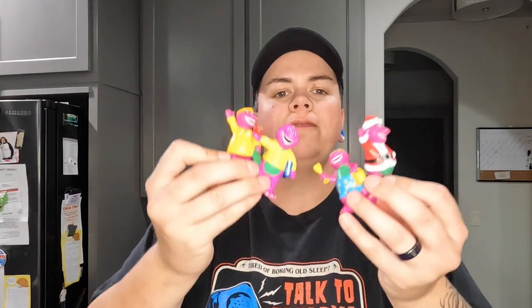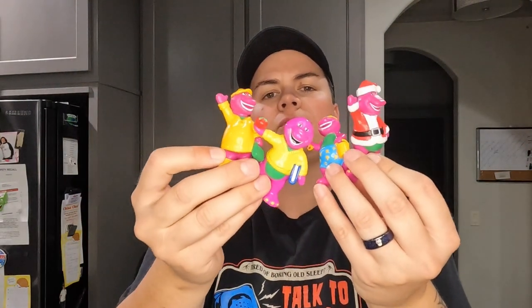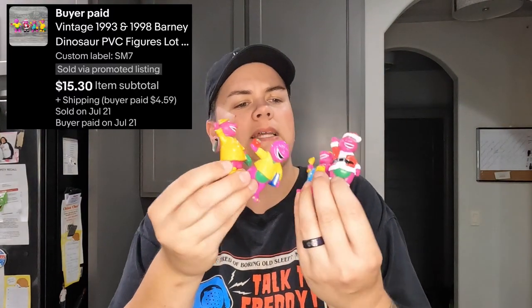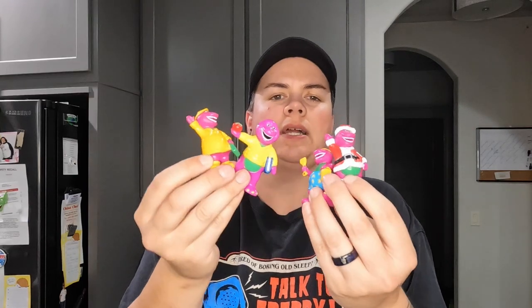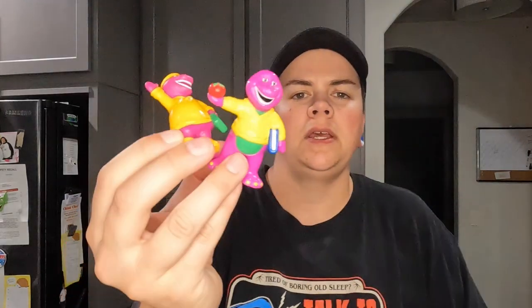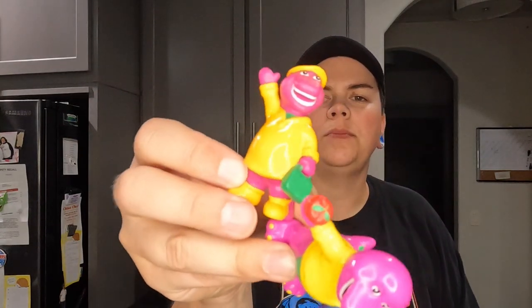All right, up next are 4 little vintage Barney figurines. These sold on an offer for $15.30. These are just some cute little seasonal Barney figures. They're only a couple inches tall. You got Santa, Barney at the beach, Barney in school with his apple and a little book, and then raincoat Barney. Make sure you guys are watching out for vintage Barney stuff. It does sell pretty well.